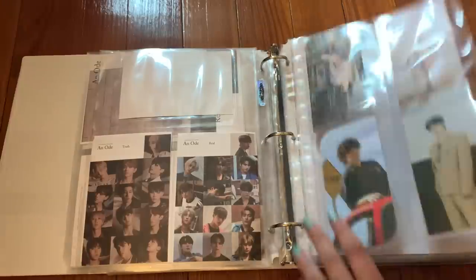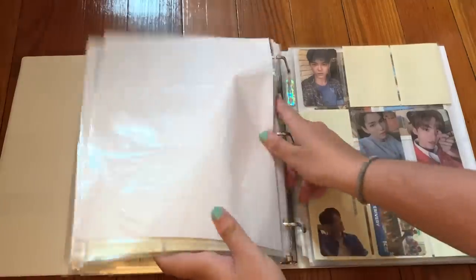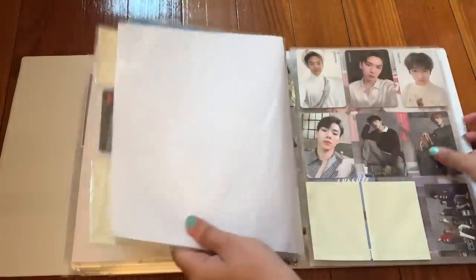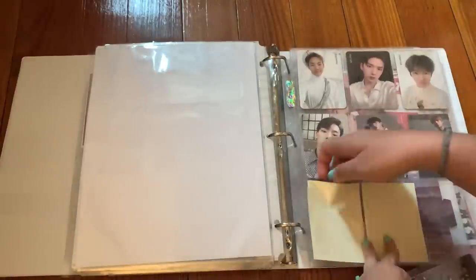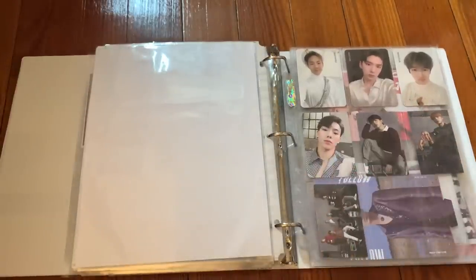Super, super cute. And then the only other thing we have is for Monsta X. Let's move back to the Monsta X section. Like I said, I'll do a photocard collection video soon. Okay, perfect, actually. Let's see. Yes, we're gonna move this here. We're gonna move this here, and then we're gonna put my Fantasia X photocards.